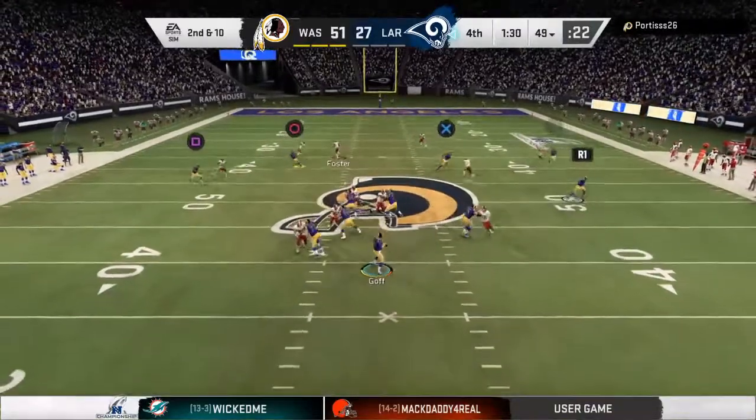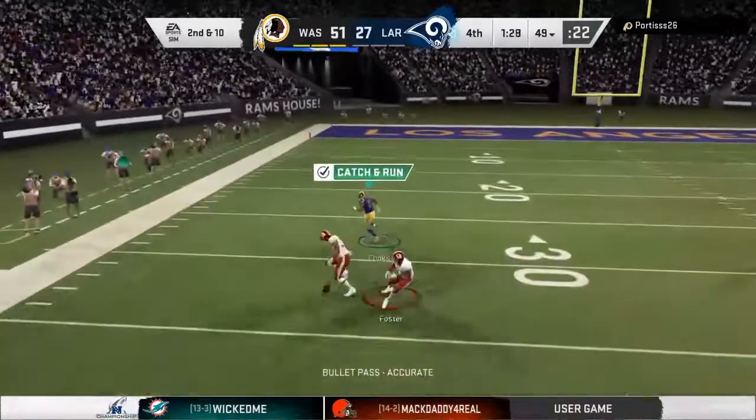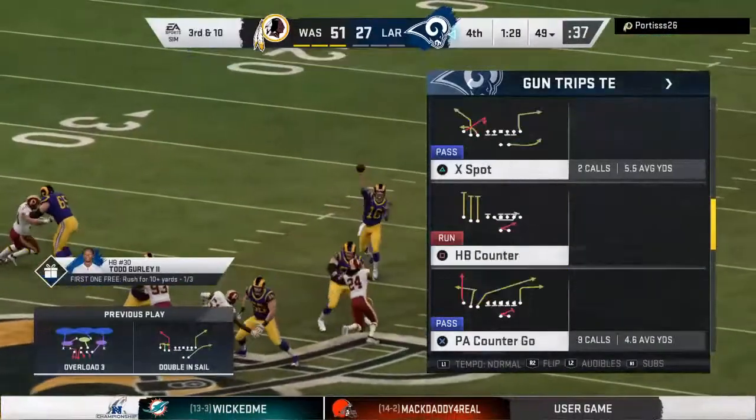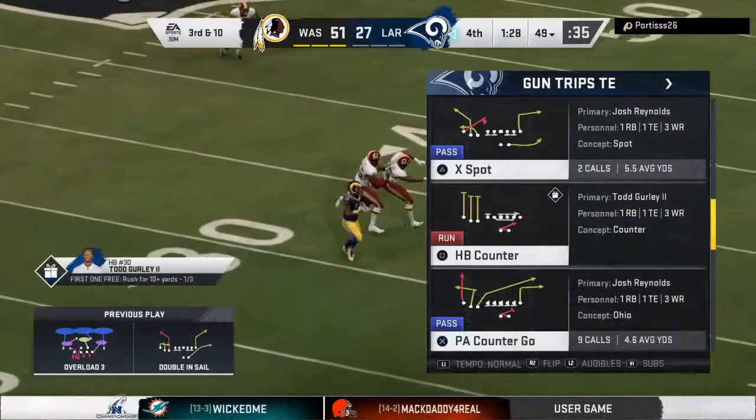Back to the air. Goff on 2nd down. And his throw is incomplete. Brandon Cooks, the receiver he was going after. But now it'll be 3rd down.